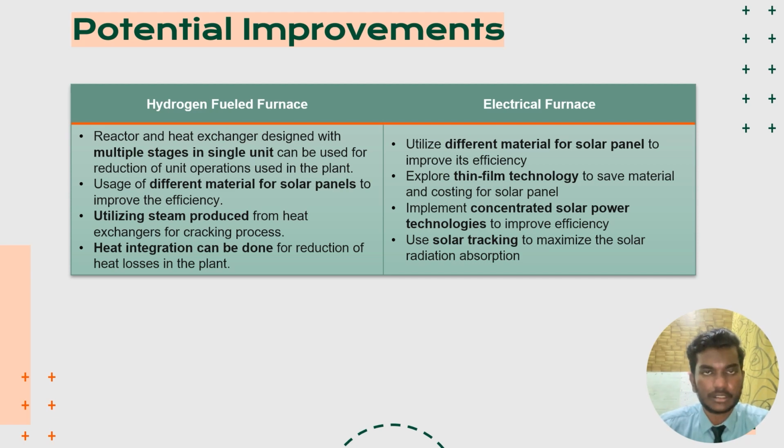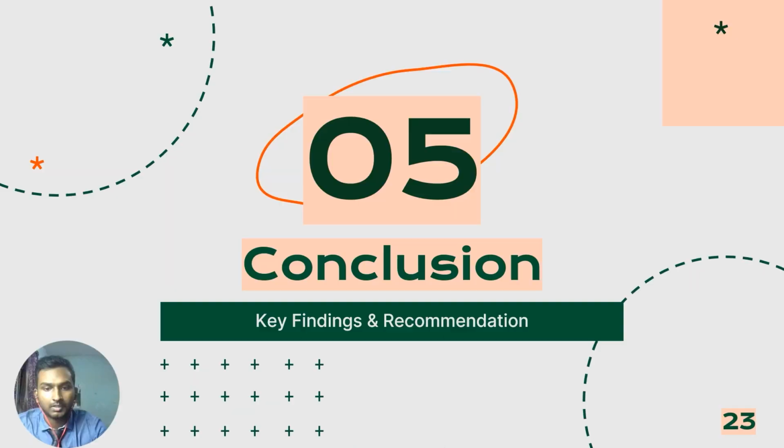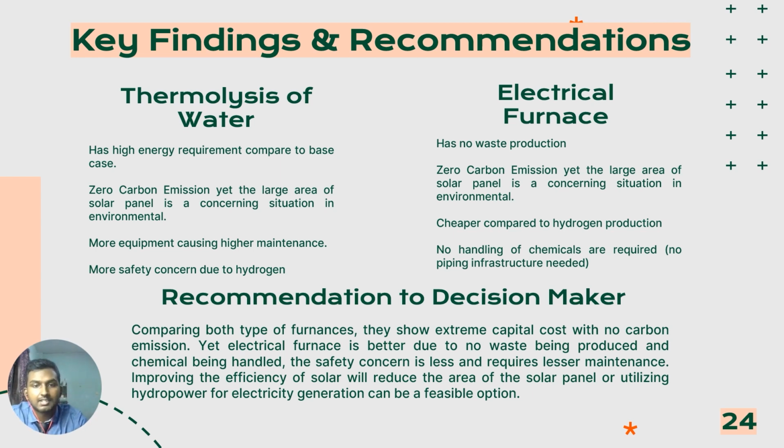Now I would like to explain the conclusion, which summarizes the key findings and the recommendation to the decision makers. As can be seen from the key findings, the thermolysis of water has a high energy requirement and zero carbon emission, but the large area of solar panels is a concerning situation, more equipment causes higher maintenance, and there is more safety concern due to the hydrogen.